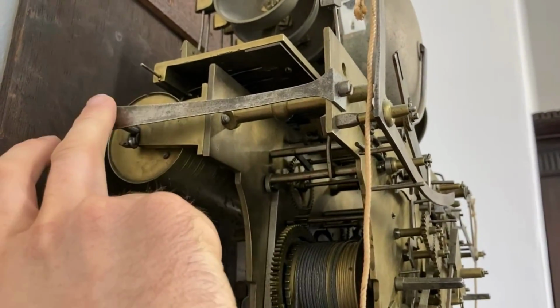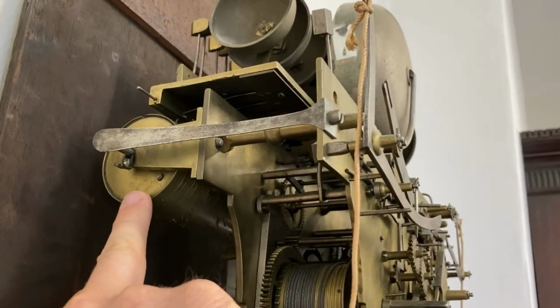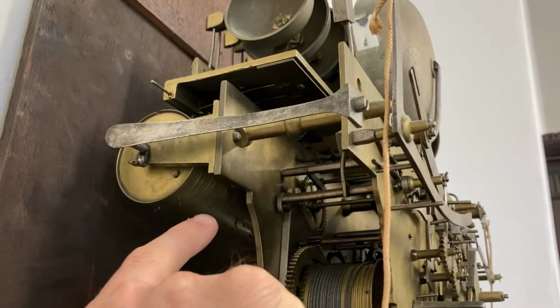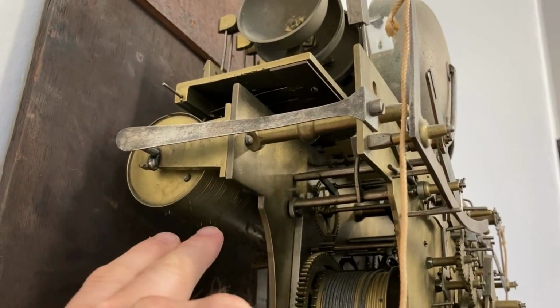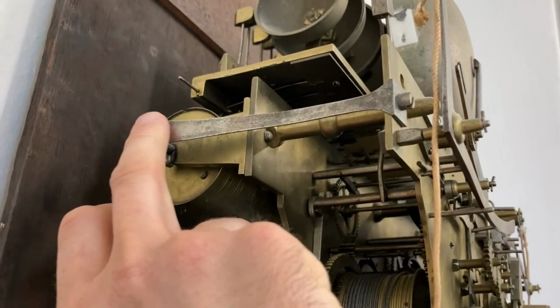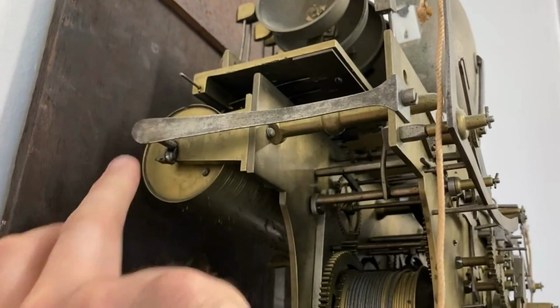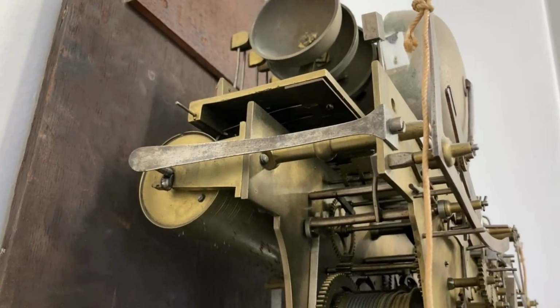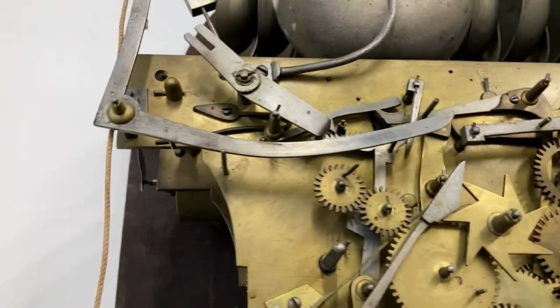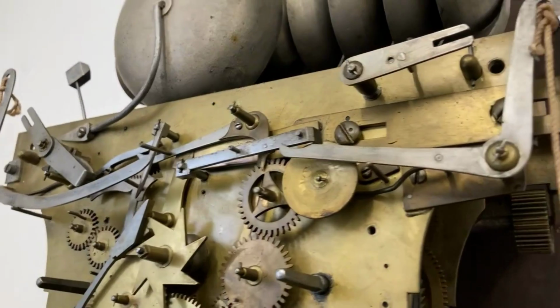This spring is really lovely. This is the return spring for the musical barrel. This pumps the barrel and holds it in against its engagement so that you get the correct tune playing. And that's a really lovely handmade blade spring there. I wouldn't particularly want to make that, so I'll try my best to look after it.